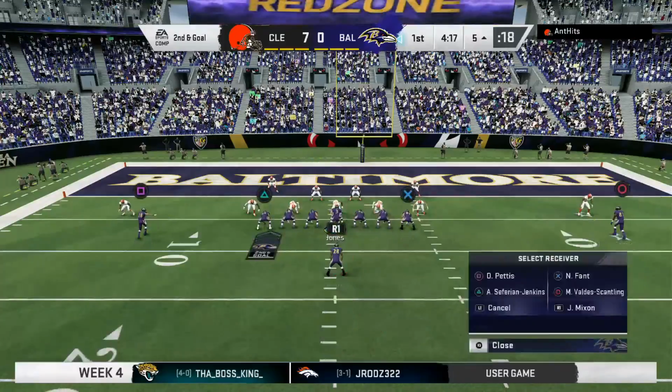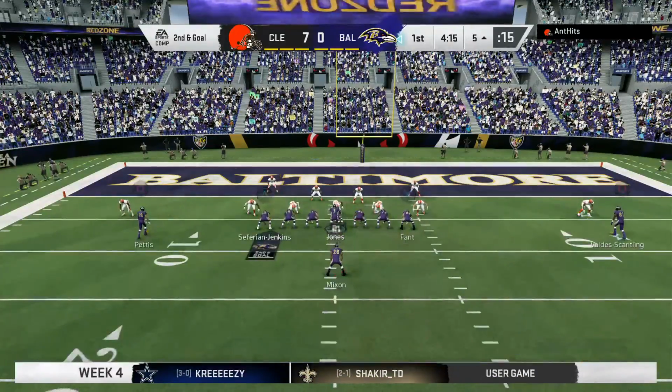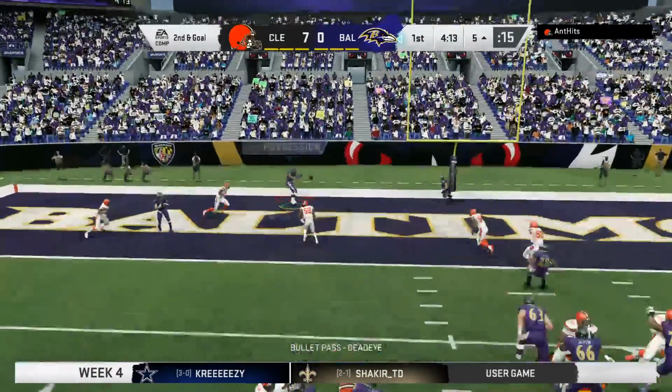Hey, wahoo! Let's go deep, tighten up. Deep grip, deep grip. 2nd down and goal.